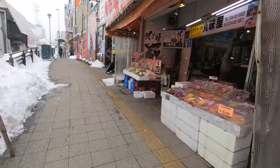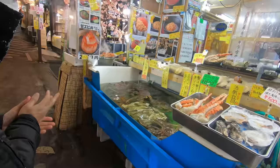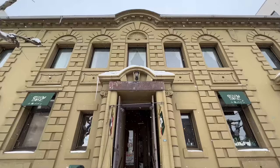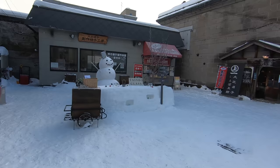Look at the snow going into my eyes. Famous market in Otaru. Let's check it out. Sankaku Ichiba. Dozo. Hey, wow, the crabs here. Just like in Hakodate. There's a restaurant or store on the first floor called Otaru Bain. Oh, it's adorable.